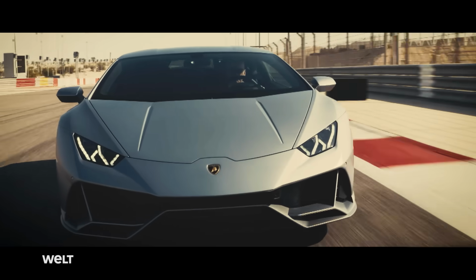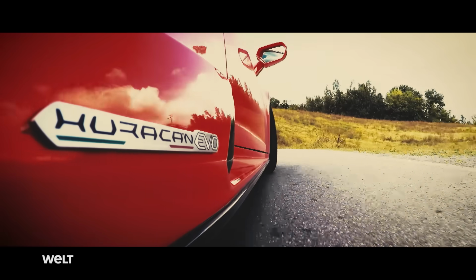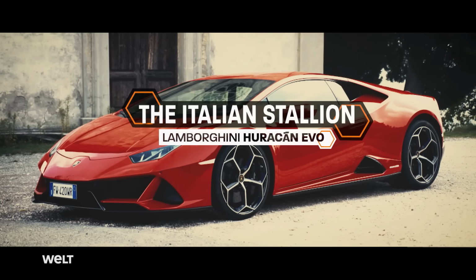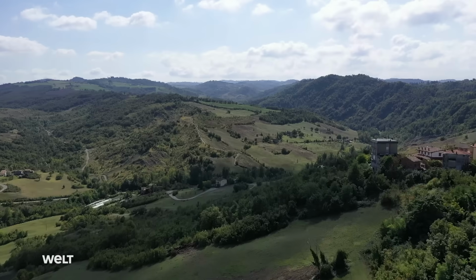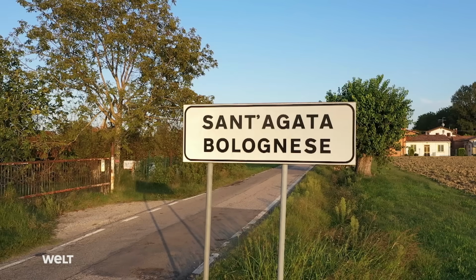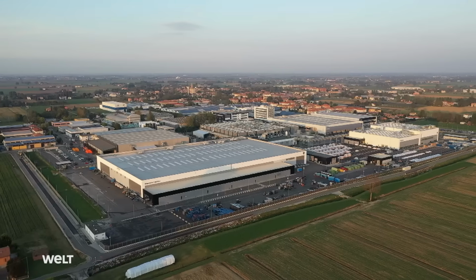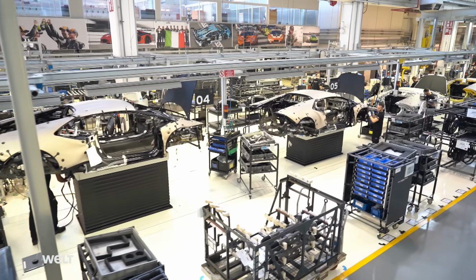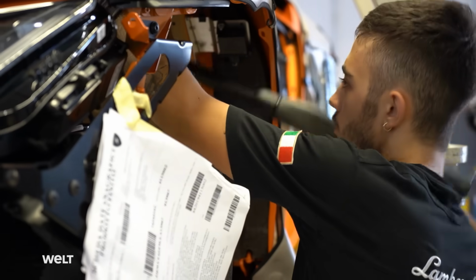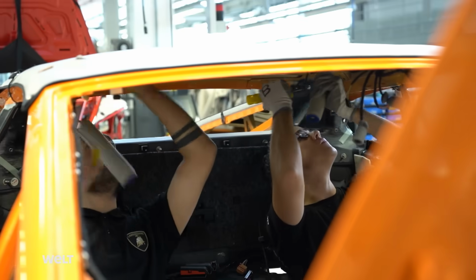Lamborghini is totally different from any other brand in the world. For more than 50 years, Lamborghini has been producing super sports cars in Sant'Agata Bolognese in the north of Italy. Around 1,800 people are employed on the factory grounds covering 160,000 square meters. 80 of them manufacture the Lamborghini Huracan EVO in their own part of the factory.